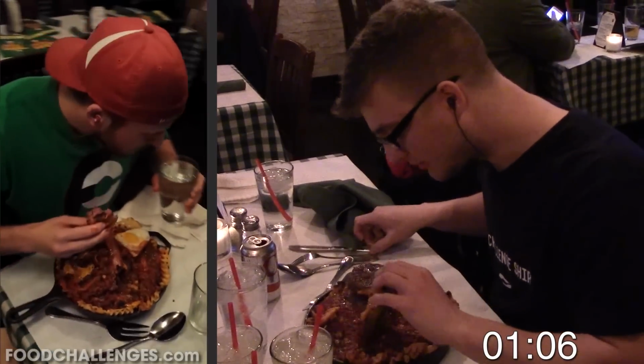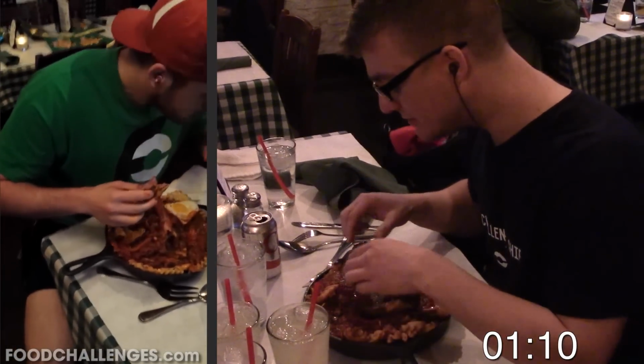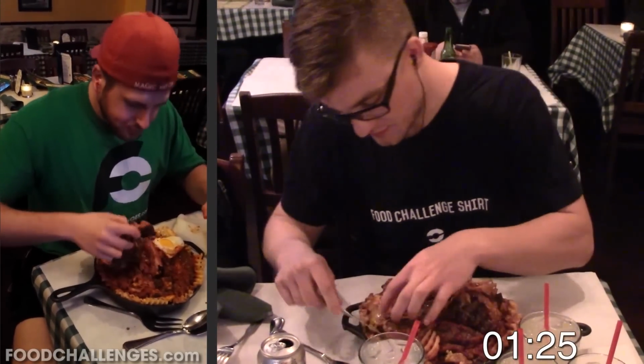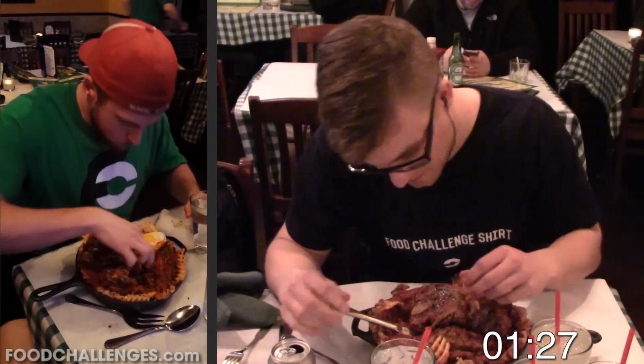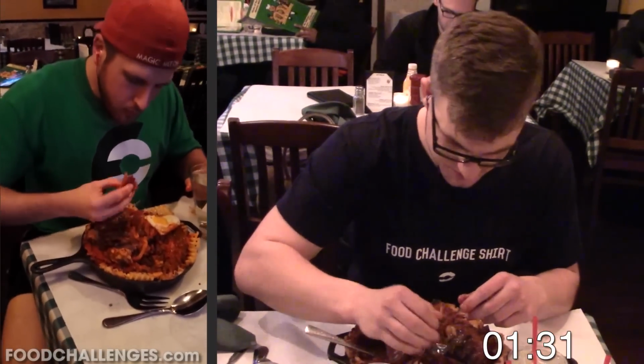For my strategy on this food challenge, my first priority was to make sure that the food challenge itself was properly cooled down. When it first comes out on that iron skillet, it is piping hot, so I had to make sure it was cool enough for me to eat by using a few ice cubes and some water to help cool the challenge down.